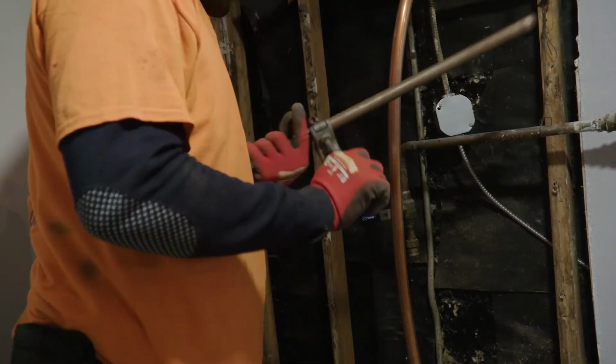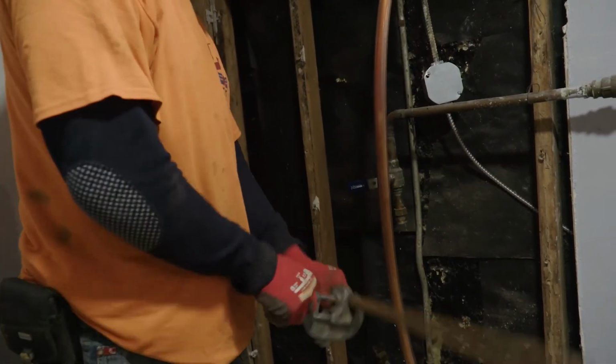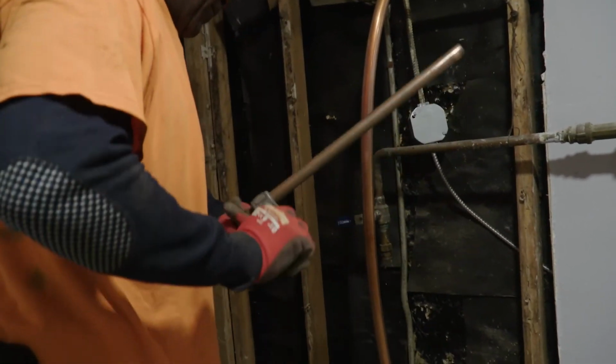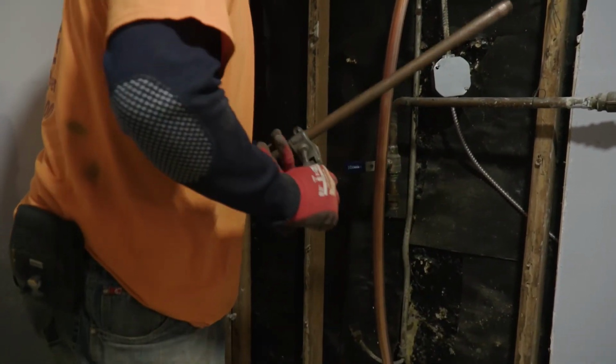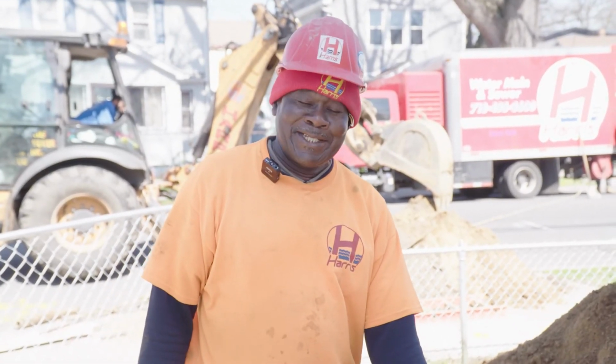This is the 3/4, and this is not sweated. They use the fittings, so I'm going to use the same fittings to reconnect it back. We do it right again.